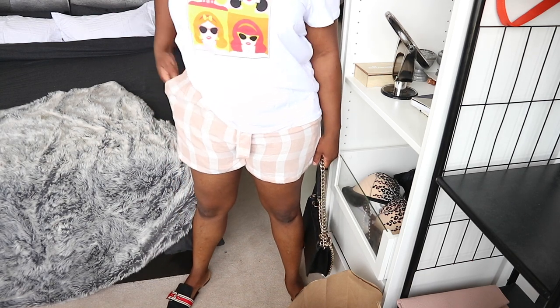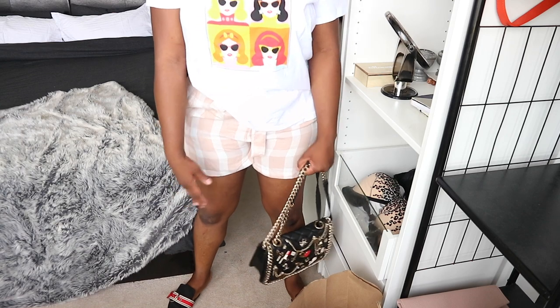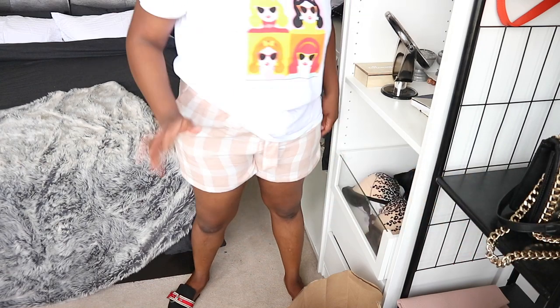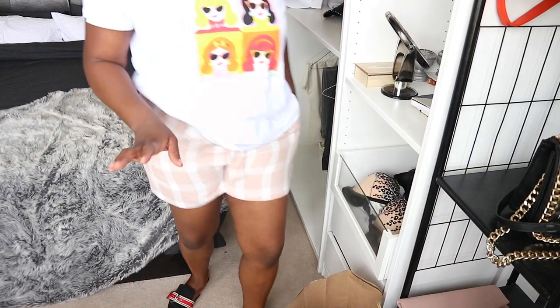Less than a pound, less than £5. I'm sure people have shoes in their house now. You have to buy a shoe and bag. But if you want to buy a shoe and bag, I got you. Let me quickly just show you people that one now.